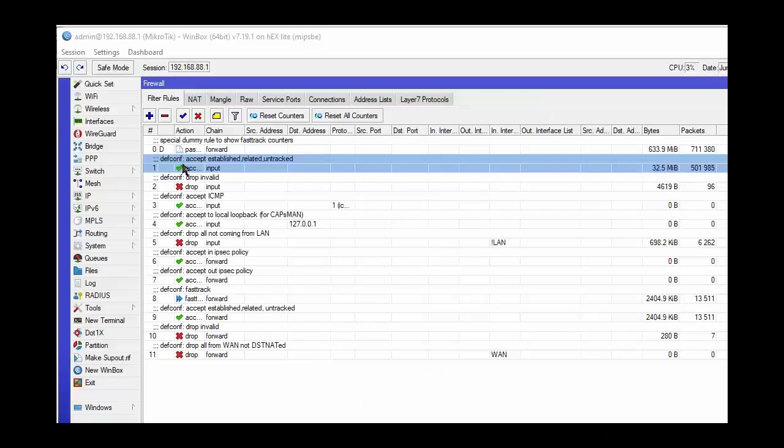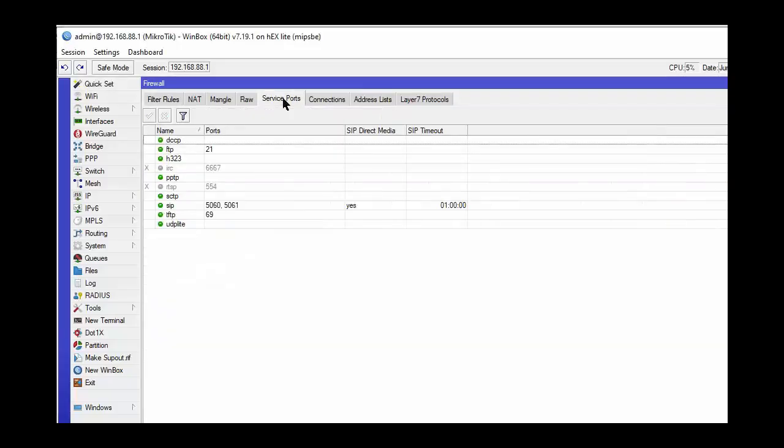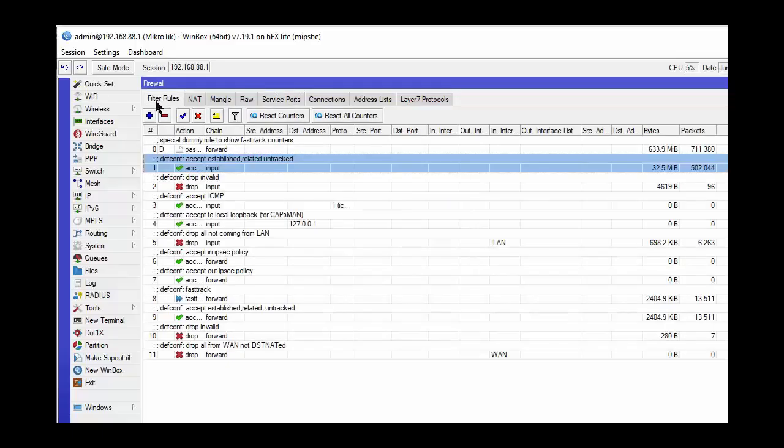This router also has a very strong firewall system. You can write your own firewall rules. The router, at least the low-cost ones, comes with a preset factory default firewall, which is quite adequate. And you can always modify these rules to meet any specific needs that you may have.